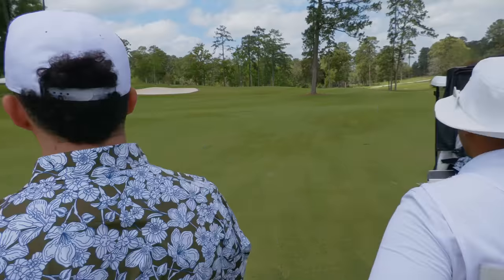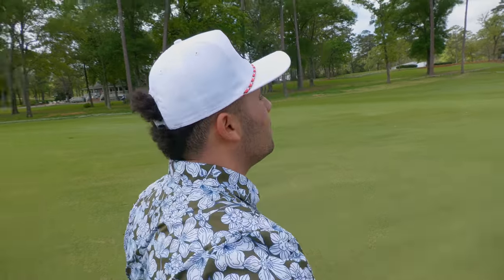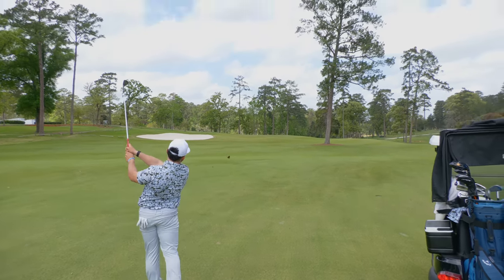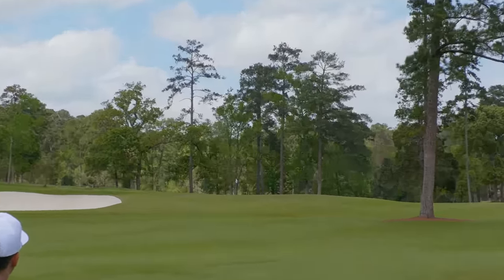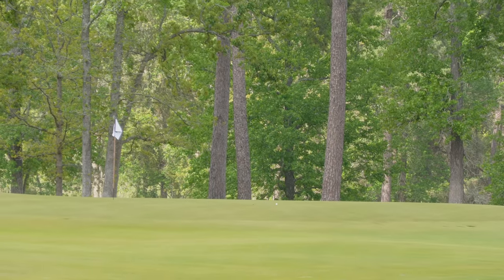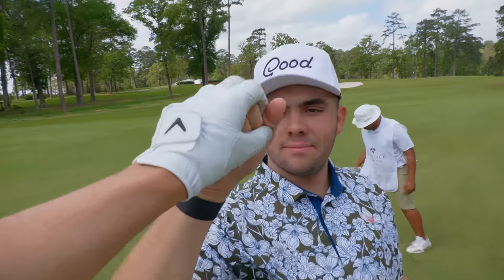402-yard drive. Just something light, you know? 52 degree in hand on a par 5 for my second shot. Never thought I'd say that. So, gotta take advantage of this opportunity right now and see if I can put her close. Hold it. Hey. Putting for eagle. That's fine.